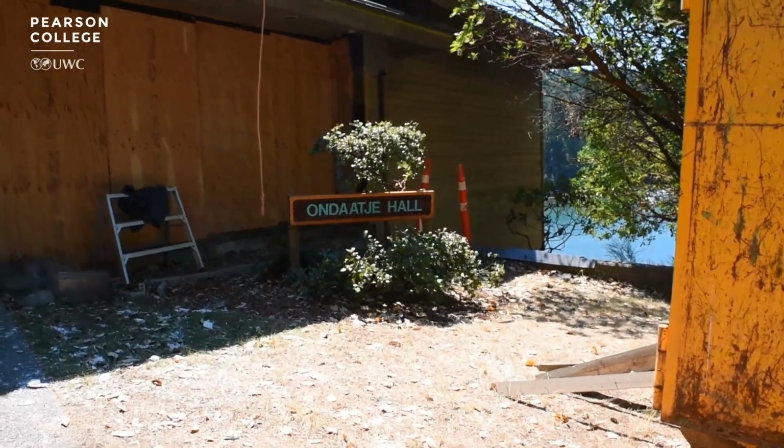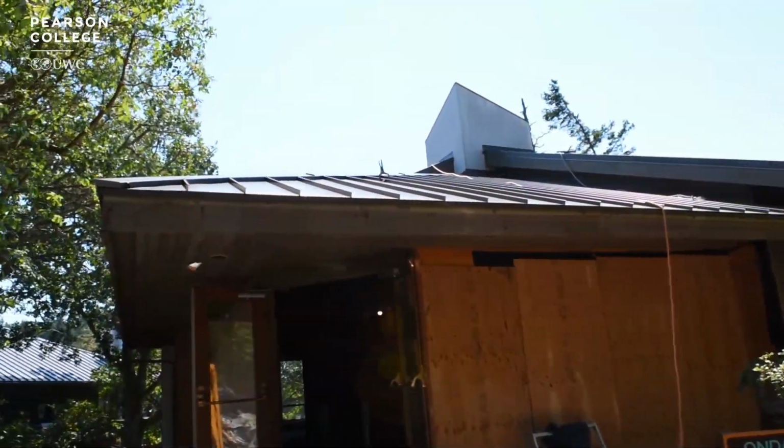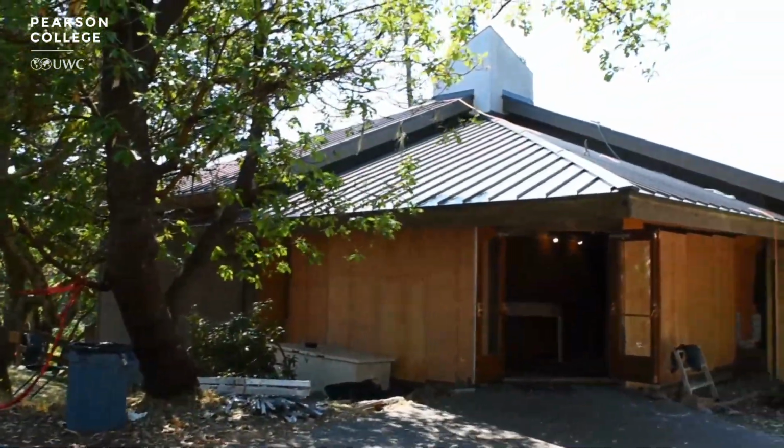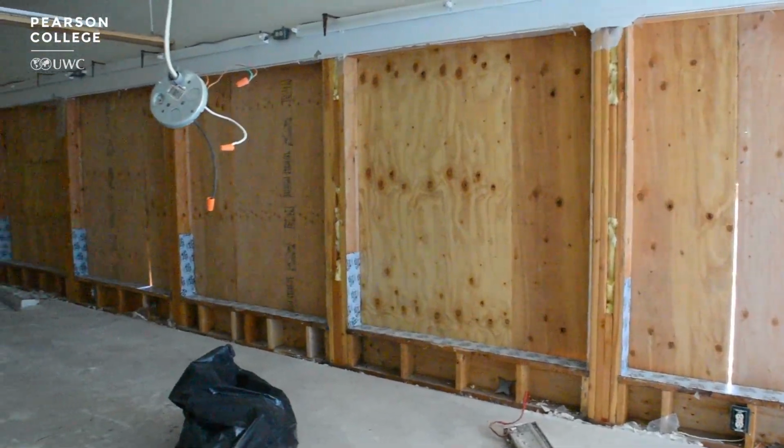We are now in Ondaatje Hall, which thanks to Sir Christopher Ondaatje is getting a badly needed makeover and upgrade. Two things primarily are being done here. A new roof has been placed on the building, and also all of the windows are being replaced. All of the seals were broken on the previous windows. And for some safety issues, the openings in the windows are going to be moved to the top of the window as opposed to the bottom.